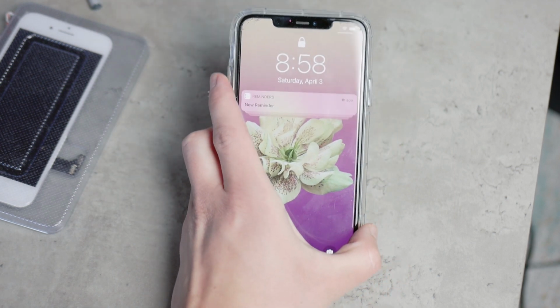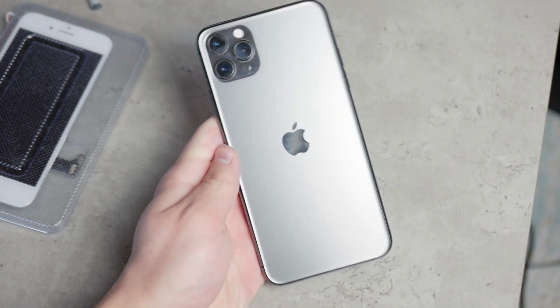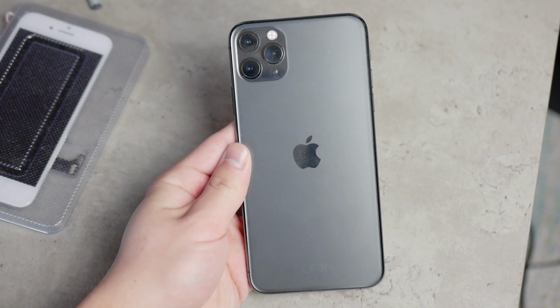Should you buy iPhone 11 Pro Max in 2021? That is a very good question, and let's get right into it. So let me go through the specs, really important specs at first.